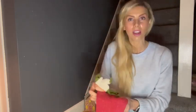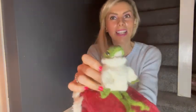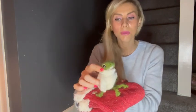Now, everybody went a little bit crazy, well, some of you did anyway, about my little frog. And here she is, Freya the frog, I called her. That's not the name of the pattern. She's knitted, and that's what I decided to call her. The pattern designer is Claire Garland of Dot Pebbles, and she's just the sweetest little thing.